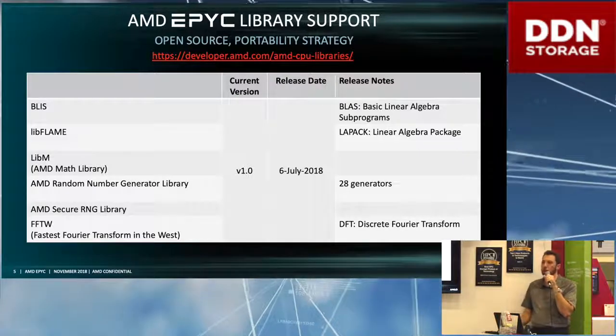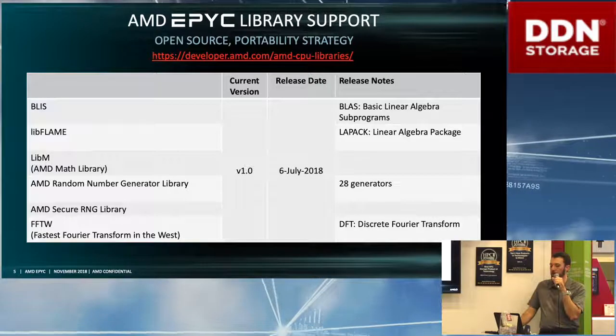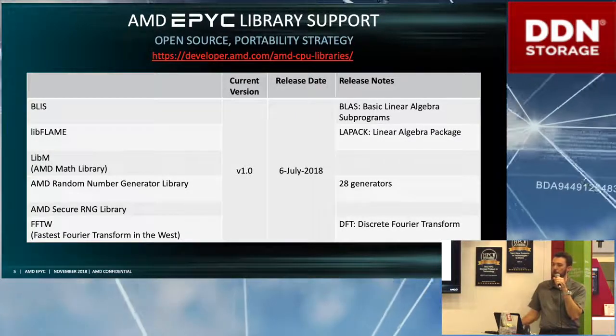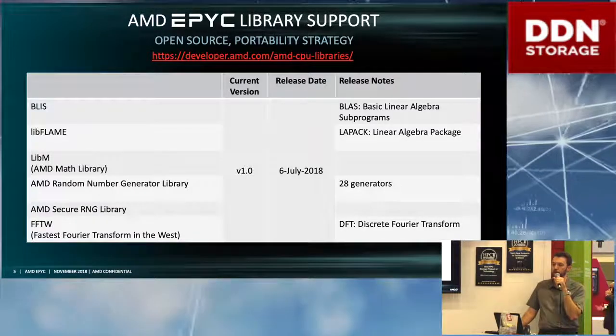Similarly, we have a broad support for libraries. Whether you need your linear algebra libraries, random number generators, or the FFT libraries, we have all of those available in an open source way that they can be downloaded from the AMD developer site.